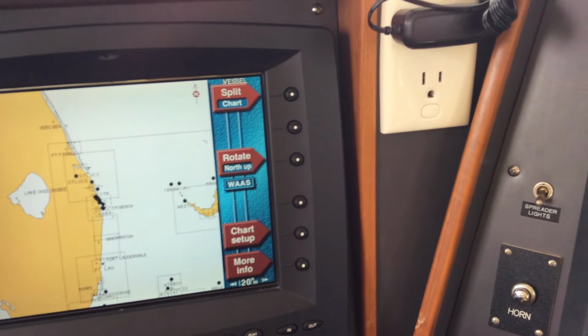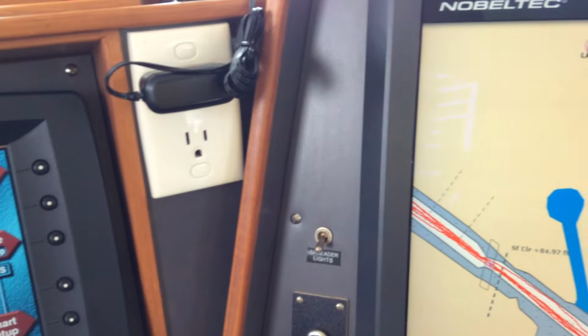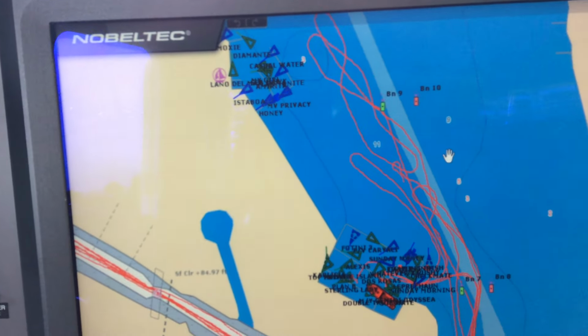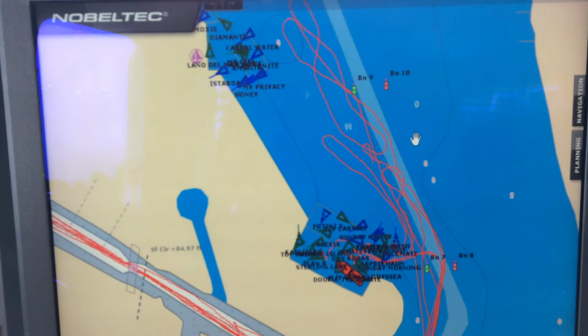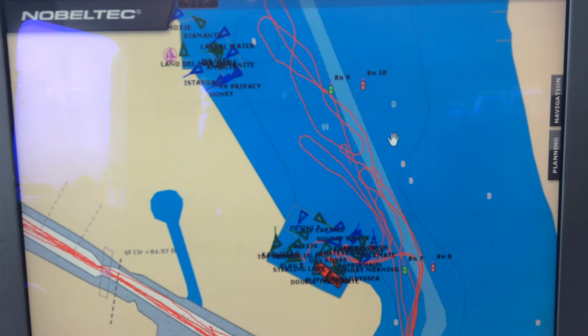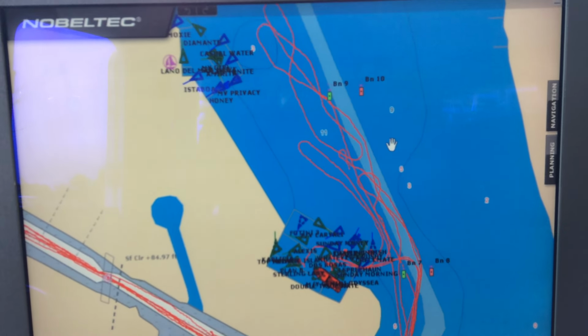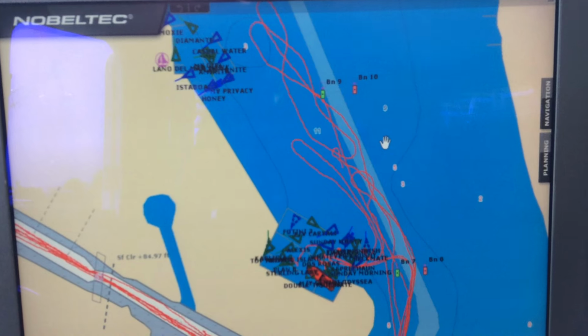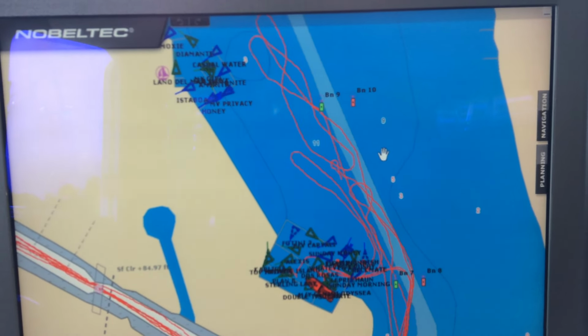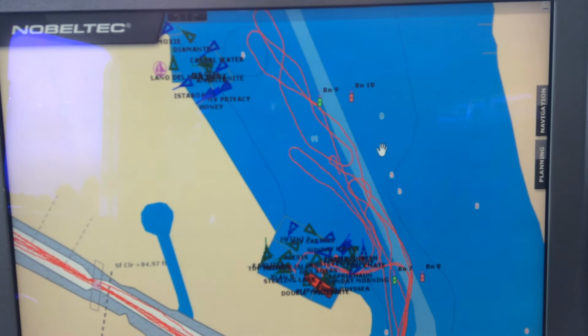And then coming over here to the far right, we have the Nobletech chart plotter system. And what I want to show you here are a few different things. You can see the tracks of other boats, actually the track of this boat during sea trial. And then you can see the two different marinas, the lower, middle, and then the upper left. Those are North Old Port Cove and South Old Port Cove.